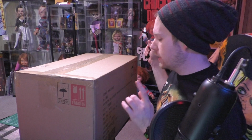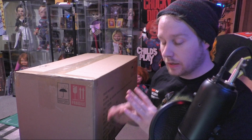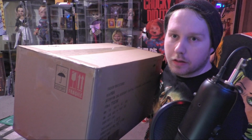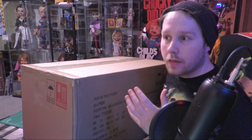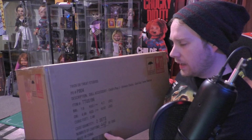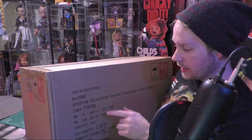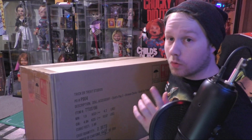So real quick before we cut into this box, I'm really curious. I've been thinking about this all day, because again, it's super late and I got this in the afternoon. But the very interesting thing about this one is I saw a lot of folks who ordered both got them in separate shipments. Mine only came in one shipment. It says here that this is a case of Ultimate Good Guy Tommy head and hand set. There's two of them. It's two sets. Now I ordered one each of the Tommy head and the Pizza Face head.